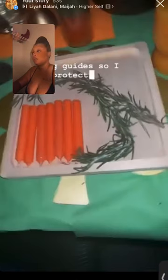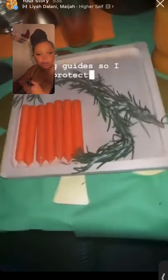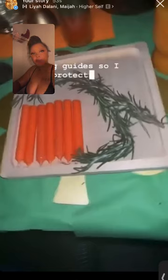And you can also do this, like, say you only have one candle, make the shape in your black salt. Make the shape in your herbs. You know what I'm saying? Get really creative, okay? I'm about to switch to tell you guys about the rectangle.